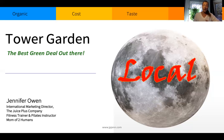So again, schools have incredible grants available to them where they can get Tower Gardens for free. So plug into ways that you can find resources to get your school a Tower Garden and connect with the person who invited you here to learn how that could be made possible.